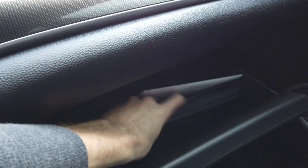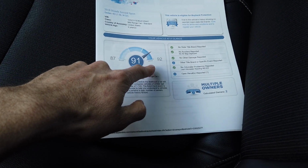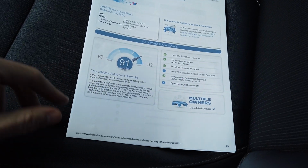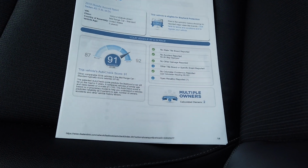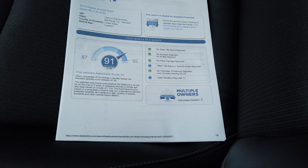Overall interior is really clean in this Honda Accord. Does have the factory book still. I did pull up the history report on it. It scores really well. You can see it scores a 91. The highest this vehicle would score would be a 92. True one owner vehicle as well. Never been in an accident. Never had any hail or water damage either. So really clean report there.